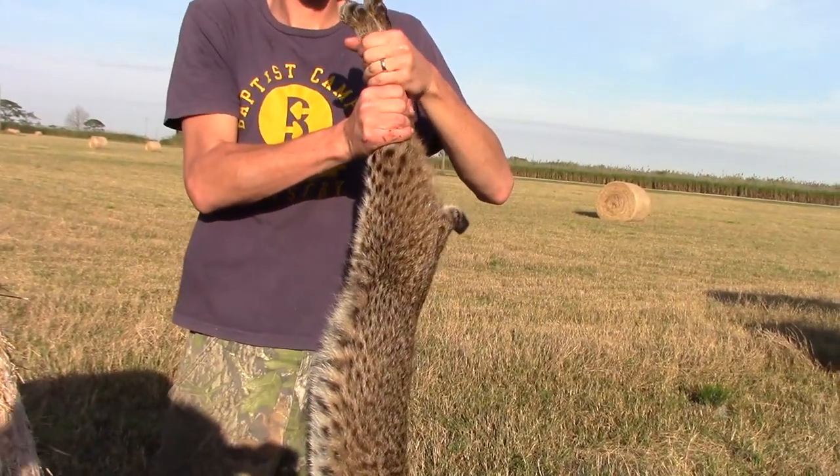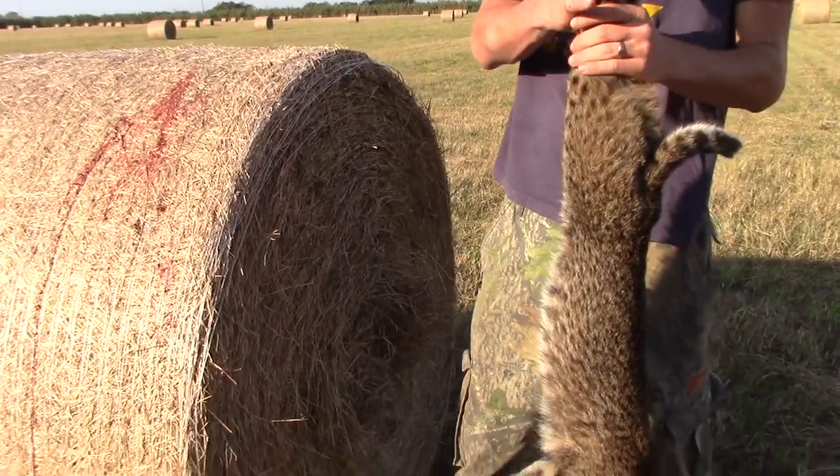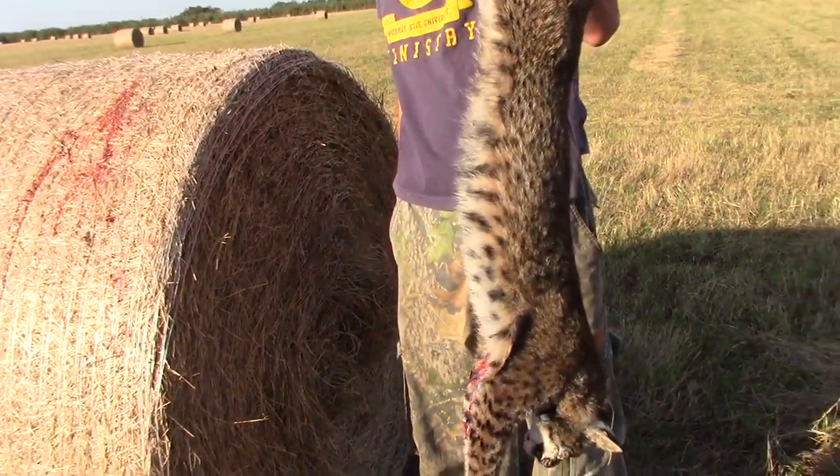Why are you laughing at me? I was laughing at my hair. Oh, jeez, the shadow. Look like the cat has, like, freaking horns.